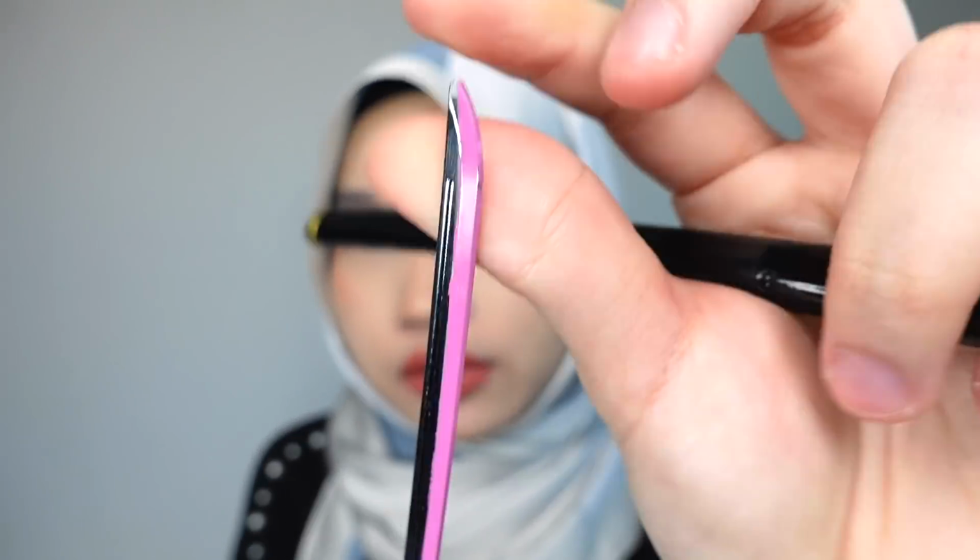It's not sharp, by the way. It's very blunt. It won't hurt you, I hope. Even if it does, it won't hurt me as much as the words thrown by mean people.